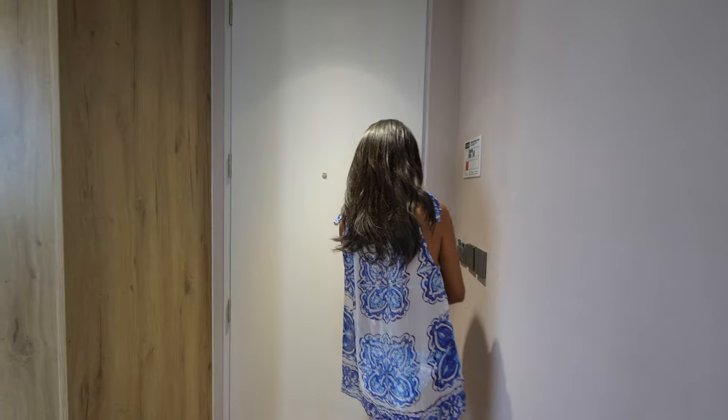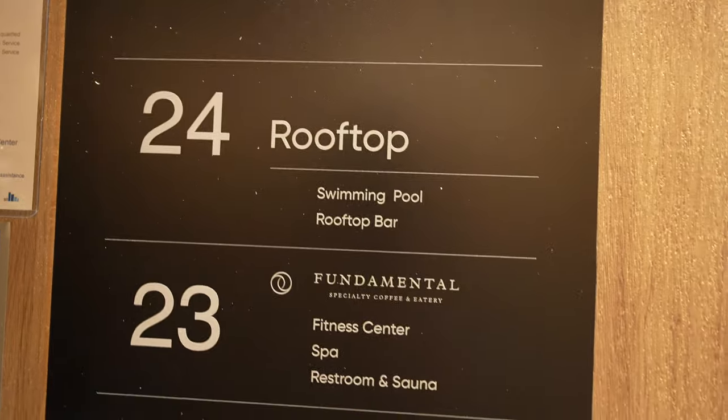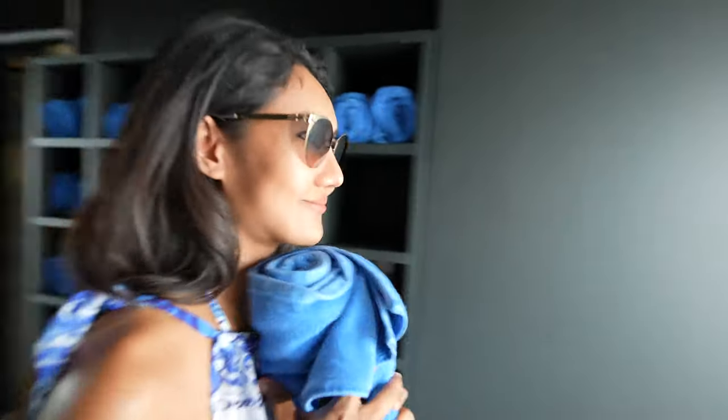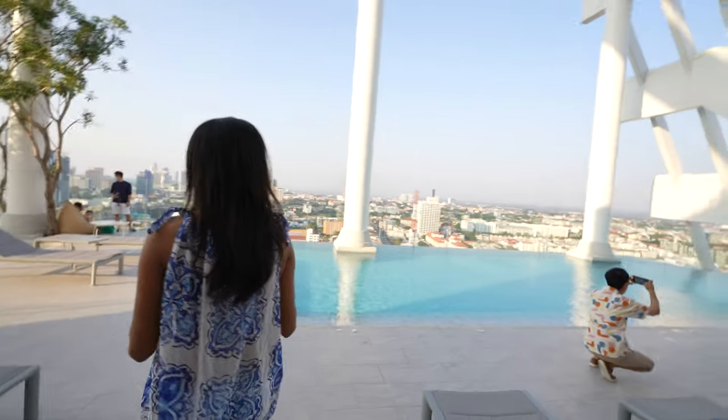So now we are going to the swimming pool. Which floor is the swimming pool? 24. Swimming pool and the sky bar on 24. And swimming pool, rooftop bar is also on the top. Fitness center, spa, restroom and sauna. Oh, nice. Now we are on the 24th floor and this one is the pool. They also have sky bar. It is so nice.